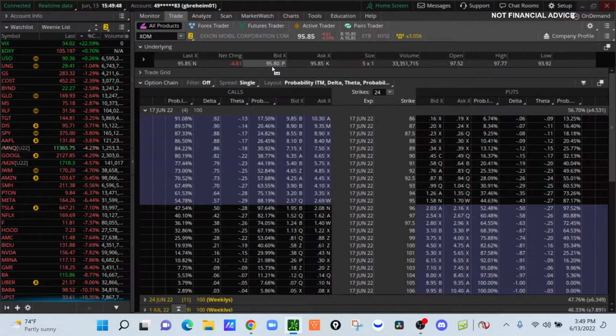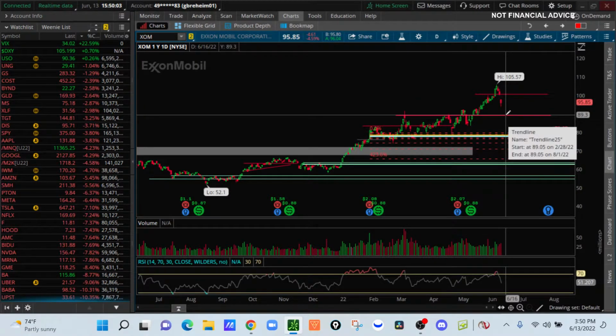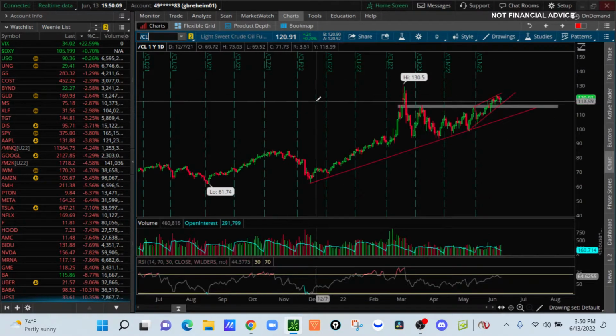So we could see it maybe just above 90, and we could maybe see it as high as 100, but not expected to go much higher than 100. And that's a gap full of resistance up there as well. So XOM, I would say it's more likely to see something like 89 than it is to see something as high as 100. So we can check out something like /CL to look at this.